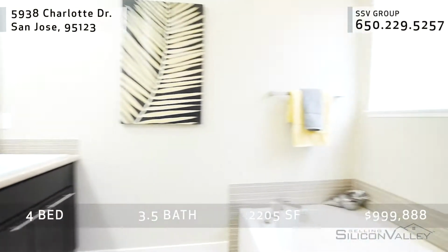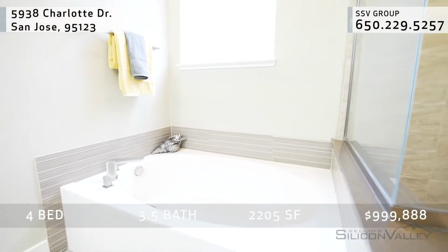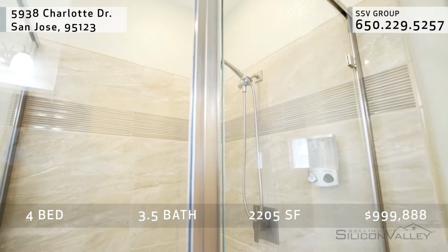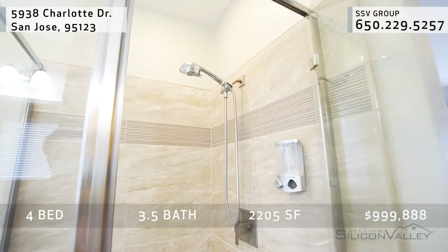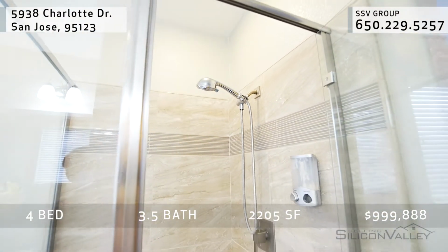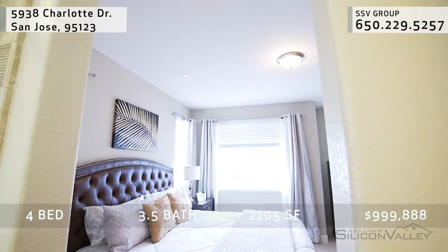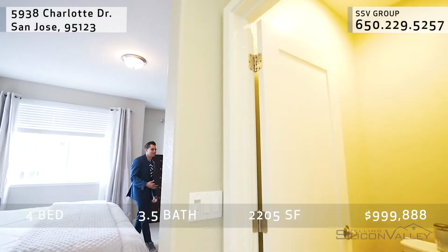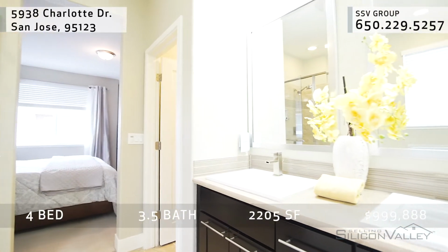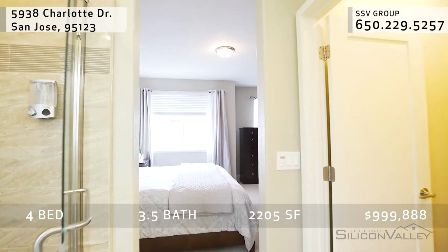This home has dual or multi-zone cooling and heating, and is also equipped with a full laundry room, which we will show you in a second. And I don't know about you guys, but especially when you live in a multi-level home, like a 2-story, 3-story, it is nice to have the laundry room on the same level as most of the living spaces. So we will show that to you in a second.